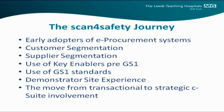So what was our journey? Where were we before we embarked upon the Scan for Safety project? I joined about 12 years ago, and shock horror, the first thing you realise is that the little tuck shop selling the Mars bar or the banana with a barcode on it is probably more sophisticated than the operating theatre upstairs in terms of track, trace, location, replenishment. So we embarked upon looking at what the customer needed, understanding the organisation, and segmenting the customers into how they buy products, what they use and how they use them.